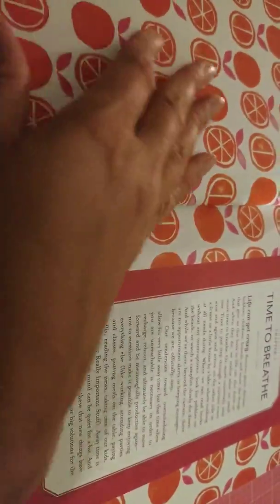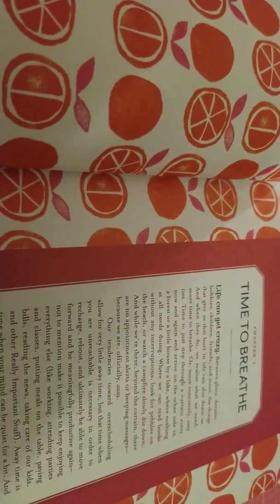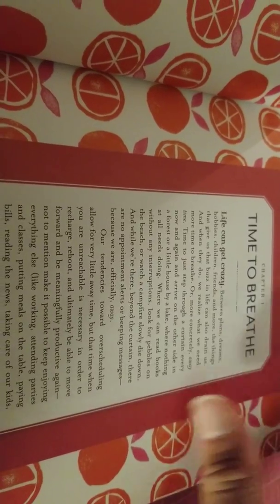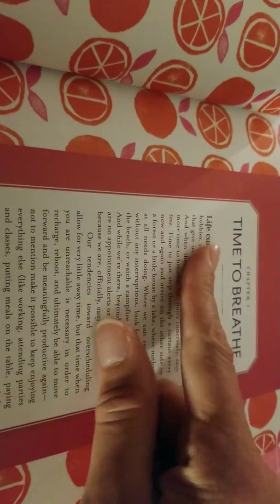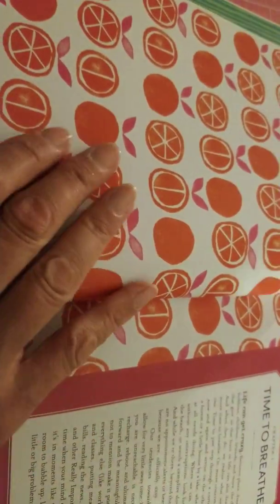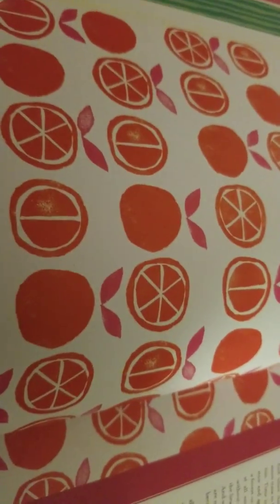It has little exercises that you could do, writing exercises, or mental exercises, like meditation and stuff like that. How to de-stress and have more fun in your life, and make time to just have fun and do the things that you want to do, and not be always in such a rush. See, it says here, time to breathe. You need to breathe, people. You have to stop rushing in life, because you're missing out on all the good stuff.